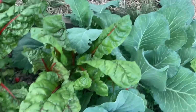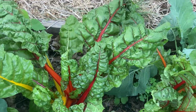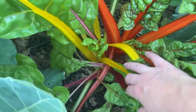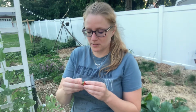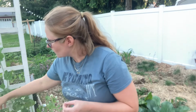And then in there, I also have some Swiss chard. And the Swiss chard is, oh, there's a strawberry. Look, there's a strawberry that a critter hasn't gotten. Oh, that's going to be another snack. But you can see how beautiful this Swiss chard is. Look at those colors. Those are incredibly vibrant colors. I am so excited I found this little strawberry, and this is why I love the garden. So sweet, so delicious. It's just all these little surprises, which are so fun.